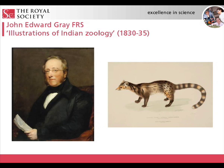Now, Gray's work was supported financially by General Thomas Hardwicke, who was also a Fellow of the Royal Society. He was an English soldier and naturalist who joined the East India Company at the age of 22 and lived in India for 46 years. He travelled extensively around the subcontinent, sent a lot of letters back to Joseph Banks and other Royal Society luminaries. And Hardwicke amassed a huge collection of drawings of Indian animals done by local artists, drawn from life and drawn from stuffed specimens.